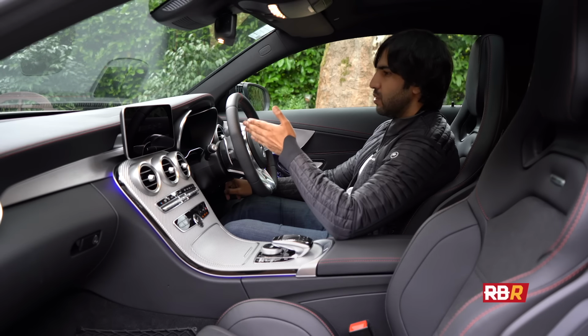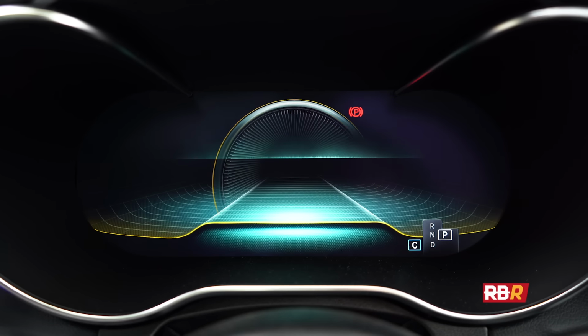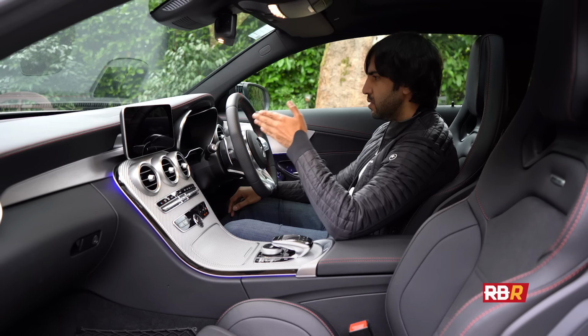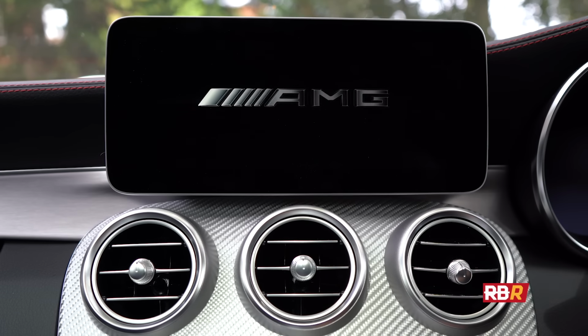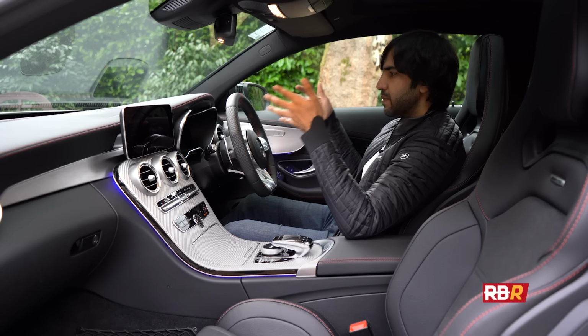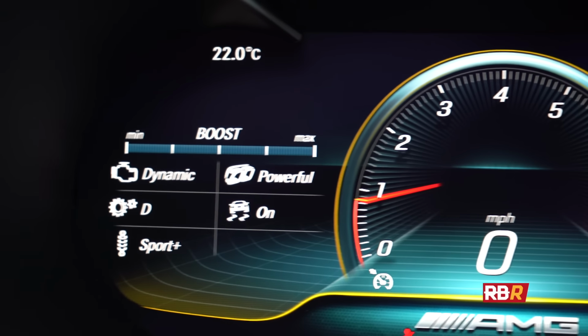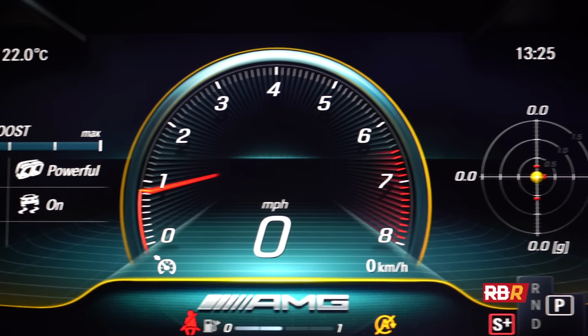And then you see the lovely welcome screen in front of you, which has been so nicely animated. It's a shame though that they didn't put the C43's face in that animation, bit of a weird choice. But as it fires up, suddenly this looks very familiar. If you've seen my C63S facelift review, you've got the Super Sport display out of the top of the line AMGs in this. What a bonus for C43 owners.